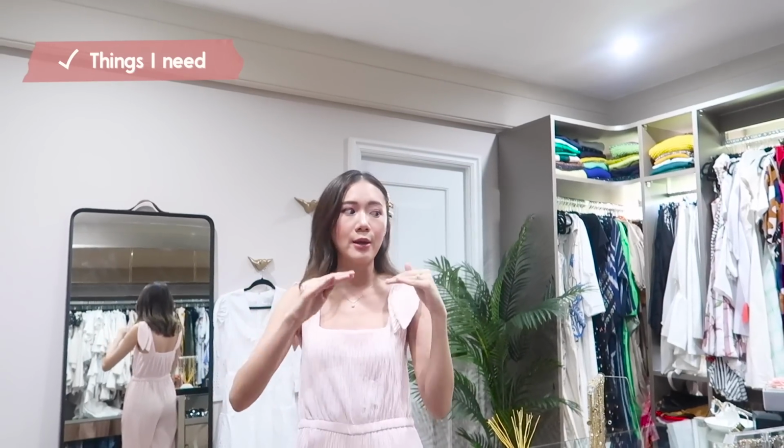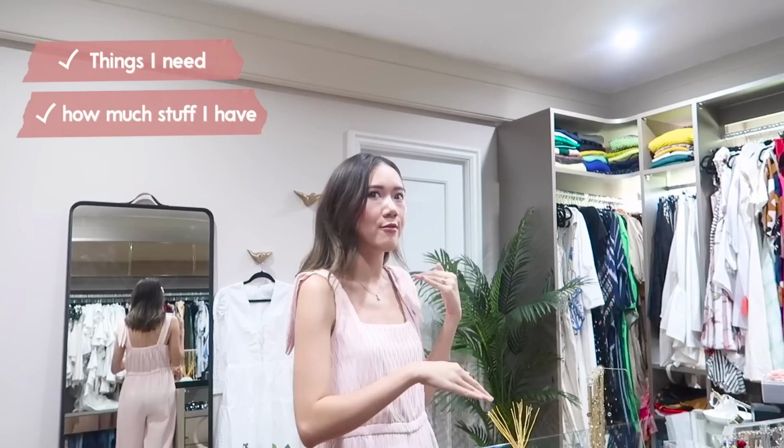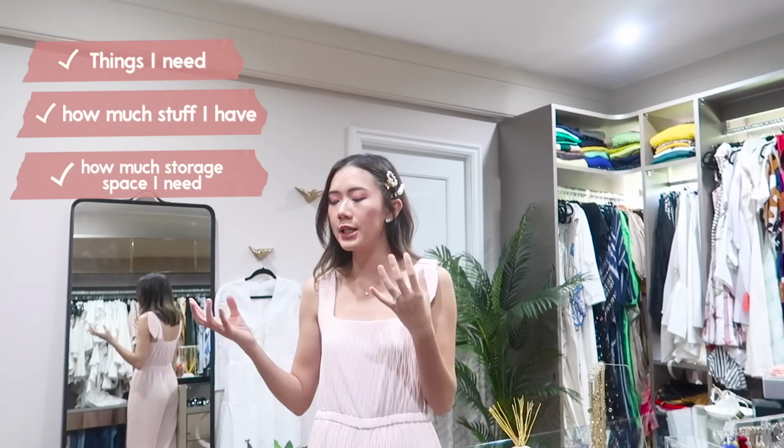I think it was easier this time around as opposed to the first time that I was planning my walk-in closet at my old family's home, because now at least I have a super good idea of the type of things that I need, and I already know how much stuff I have and how much storage space I would need to fit all of my stuff. So it was pretty quick.